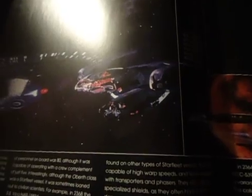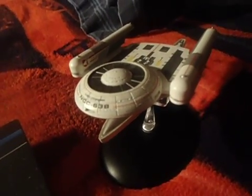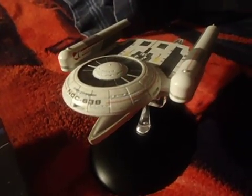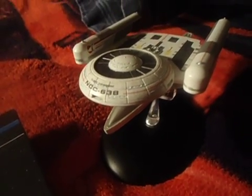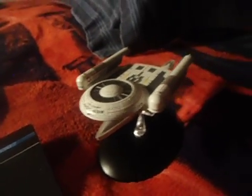The U.S.S. Grissom, NCC 638, which we actually have. Of course, there's a lot of vessels with the Oberth Class, but I think U.S.S. Grissom just serves as a search spot. It was investigating the newly formed Genesis planet when it was destroyed by a single disruptor blast from a Klingon bird of prey, whose crew was hoping to acquire the Genesis device.